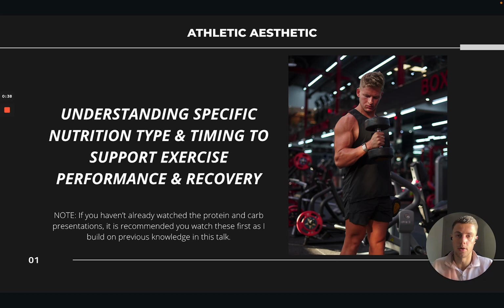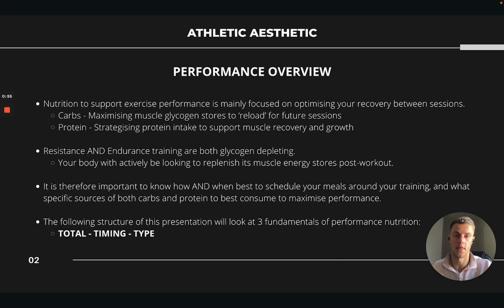So I thought we'd put this together so we can talk a little deeper about when best to consume our nutrition around training, double training days, and heavily depleting exercise, to support your performance. So you're progressing through that just as well as you're progressing towards your general goals of body composition change. Just a little bit of an overview.